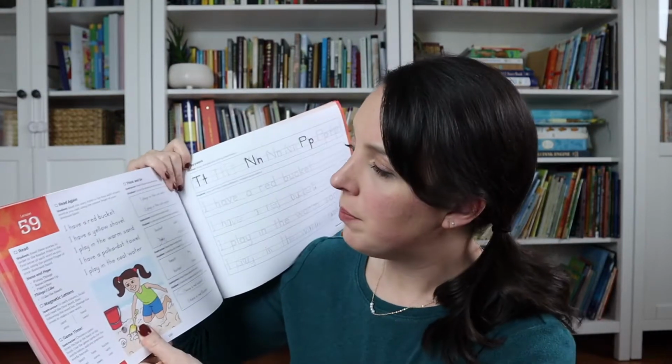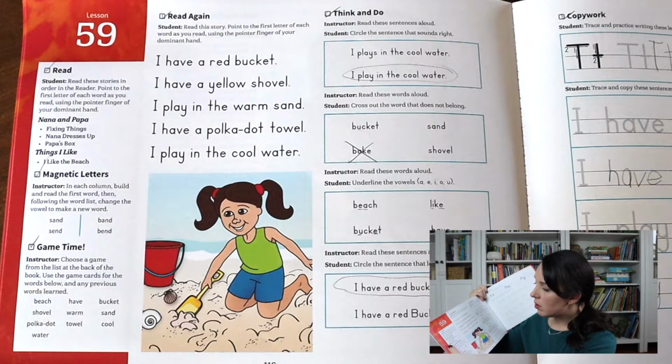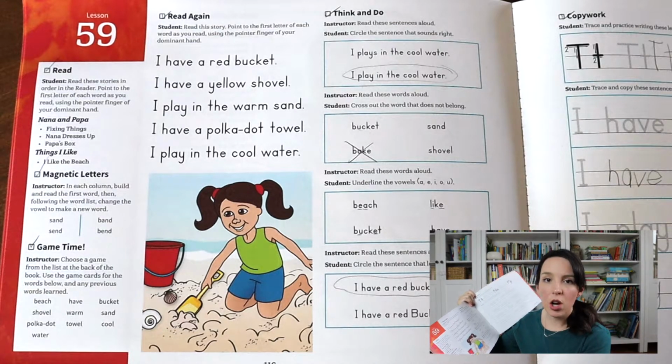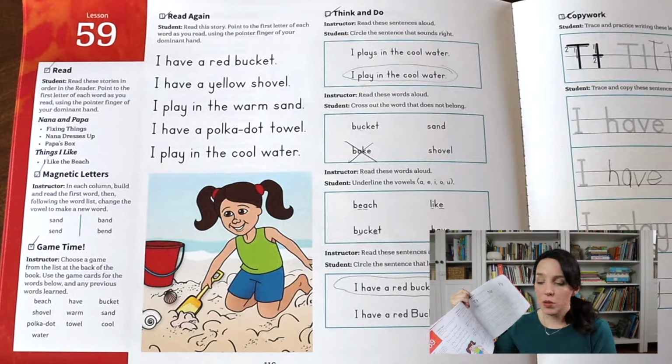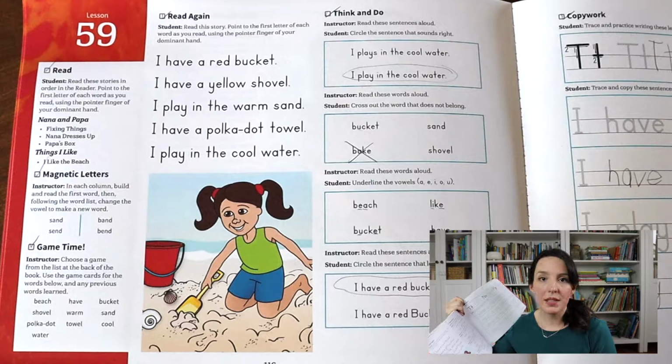Now, I just want to go through here real quick and do a double lesson with you so you can really get a feel for what our days looked like. Okay, so I'm going to show you lessons 59 and 60. So to start out here, the first thing we would do is the box called Read. And on this, it would ask Mariah to read aloud the stories from the Nana and Papa book. She would be reading Fixing Things, Nana Dresses Up, and Papa's Box.